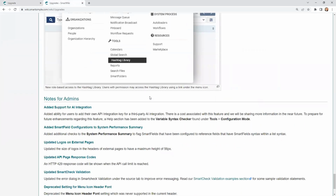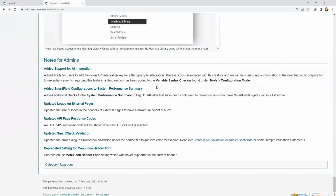All right. A few notes for administrators. I don't want to go too far into this, but just to let you know, we do have an integration now, and we have the infrastructure to support integrating with different AIs. I saw some testing with the OpenAI, for example. So this has got some really good potential for productivity within the system. I'm not going to go too far into it. There will be communications and announcements and things coming.